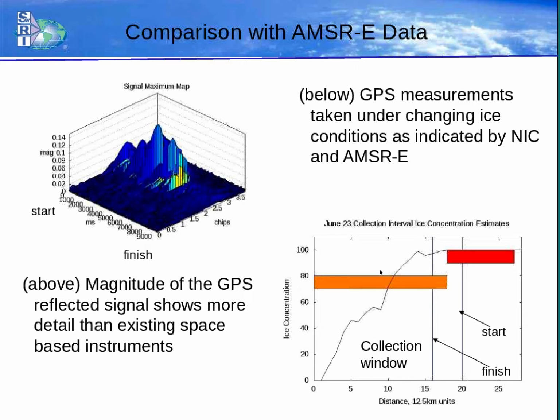This is the National Ice Center data, so that's where they said it broke off. This line here is AMSR-E concentration. AMSR-E said it broke up at about the same point, but it's predicting it was actually more of a gradual breakup. The GPS data has quite a distinct drop off. So in a sense, the GPS is predicting a slightly different profile on the breakup than AMSR-E was predicting. But everything is in agreement that the breakup started happening at the same point.